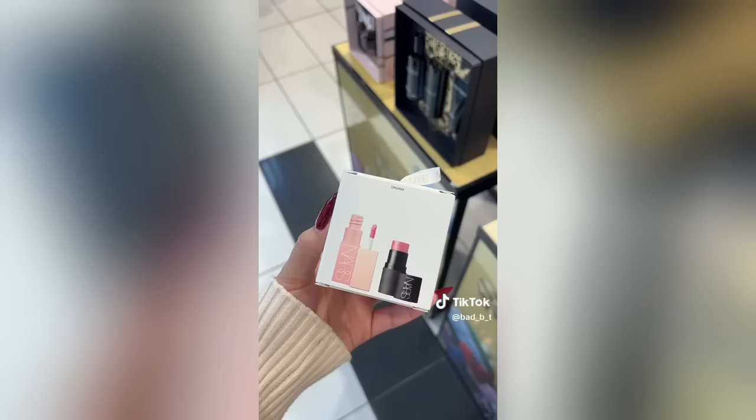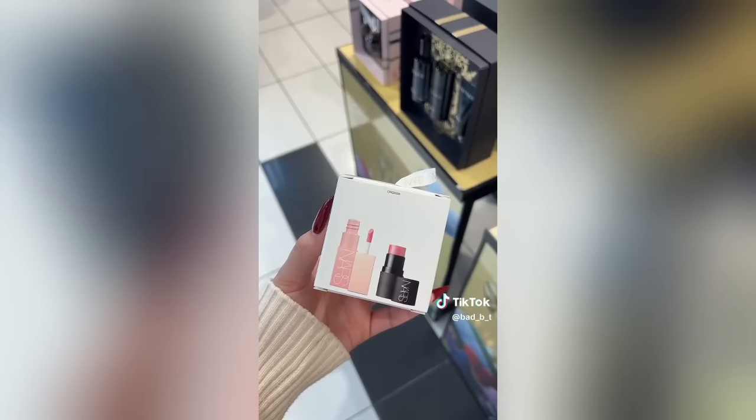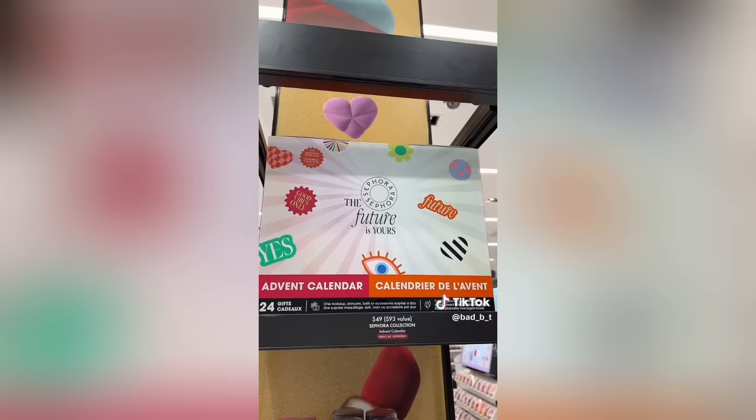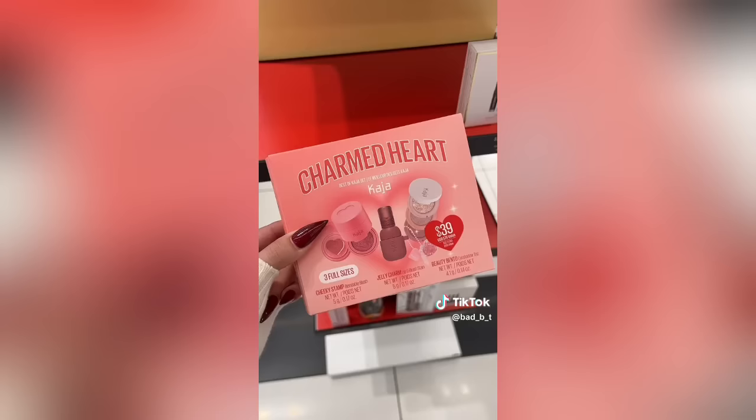Okay, this one's $28 and it's Orgasm and NARS. This one's $48 and I've actually been wanting to try this, so this is a really good set. You guys, look at this. It's $49 and it's an advent calendar. You get 24 little goodies. Okay, this one's for $39 and it is so cute.